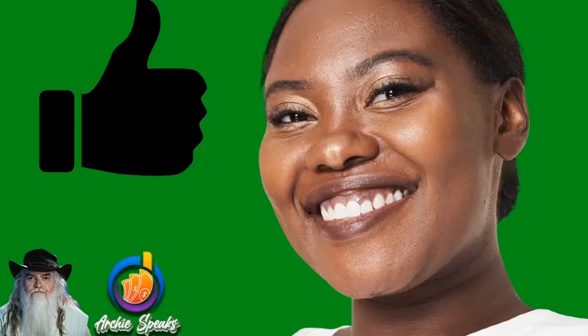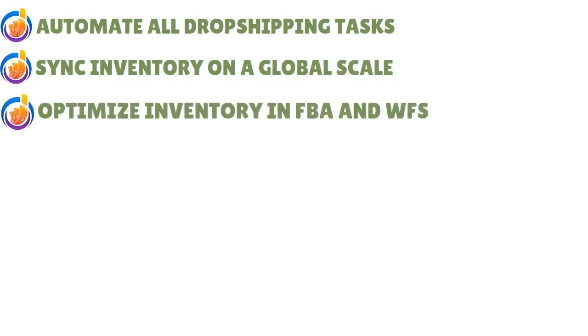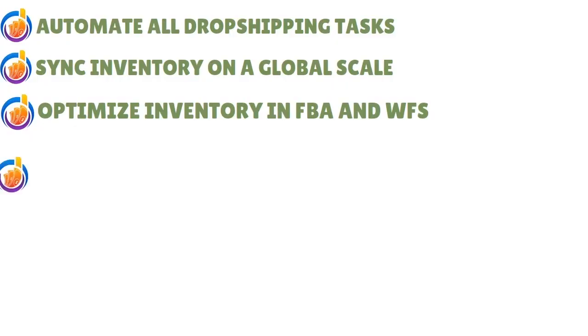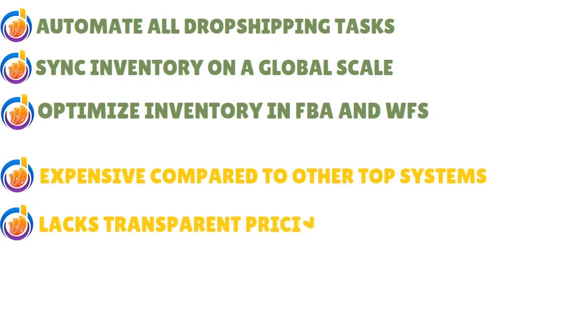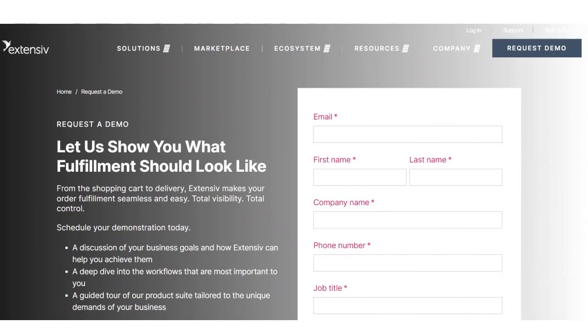And so here are the pros and cons of Skubana. Pros: automate all dropshipping tasks, see inventory on a global scale, optimize the inventory in FBA versus WFS. WFS, that's Walmart Fulfillment Services. What about the cons? It's expensive compared to all other systems. It lacks transparency and has no live phone support. And here is the pricing for Skubana as of the date of this show.